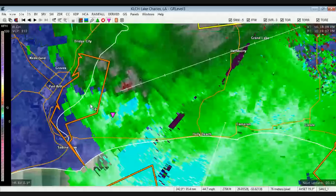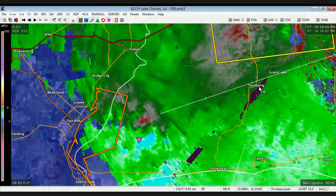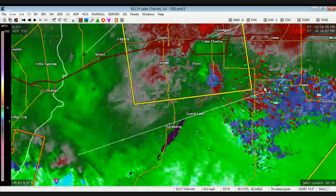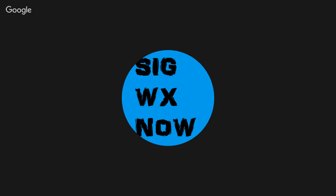Then we have this cell near Port Arthur, and the times for this cell are 10:25. Around 10:40, it's going to be moving through Hackberry. Around 10:55, it's going to be moving through Grand Lake, and then around 11:10, it's going to be entering Hayes or just at Highway 14. As we're going to get a volume scan on this real quick. Let me get it loaded.